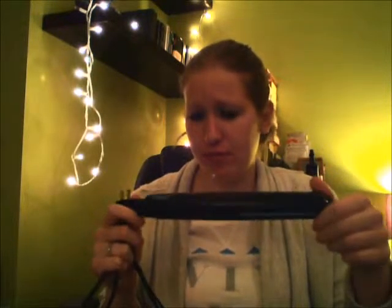This is a good brand of flat iron. Conair is a very good brand, especially in Canada. I had a Conair blow dryer before, and I have another Conair blow dryer. But anyway, this is really nice. And this has a bunch of numbers.